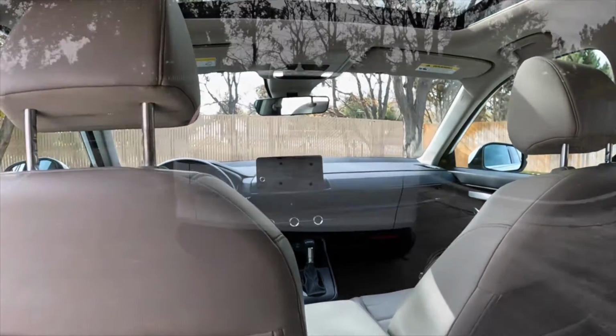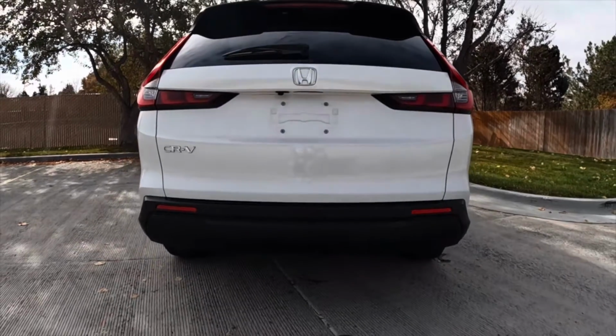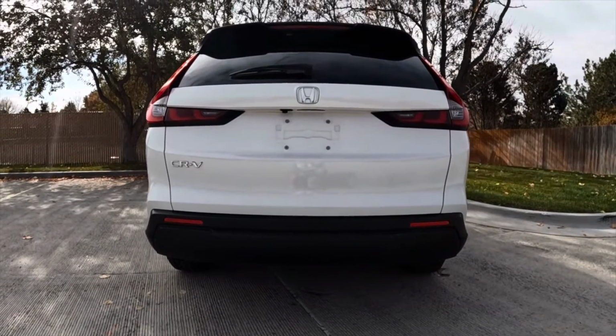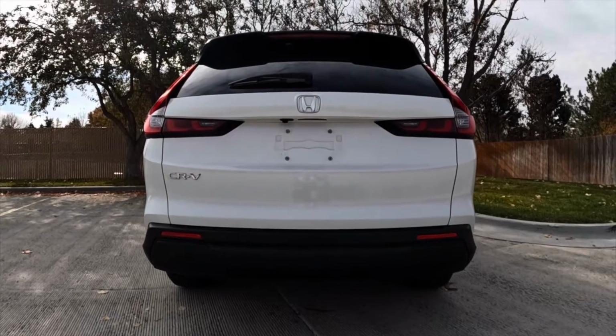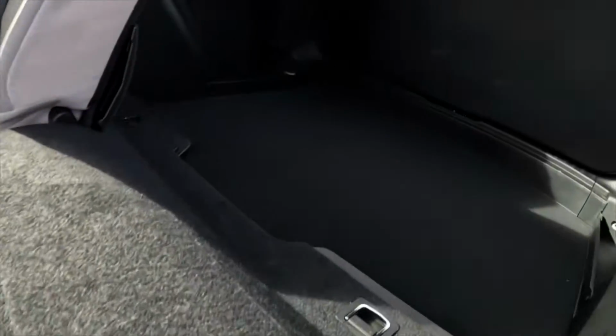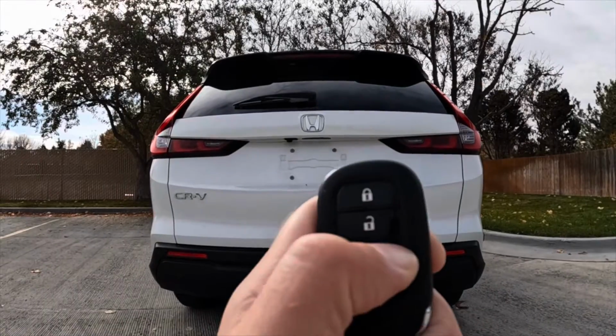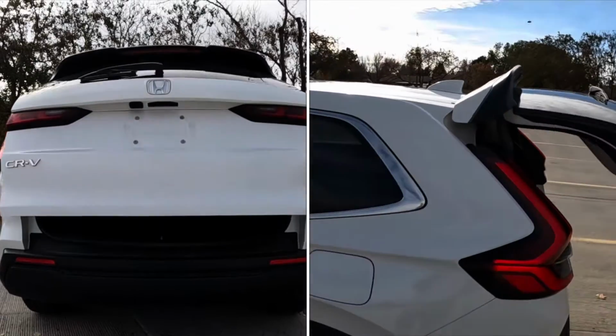Let's hop out and I'll show you the hatch. The rear of the CRV is pretty bland, pretty basic, but for a lot of people, that's not gonna age poorly, which is a good thing. Otherwise, there's 4 ways to access the hatch. You can either push the button that's on the dashboard, climb through the back seats, push the button underneath the Honda emblem, or use the remote, like I'm gonna do.